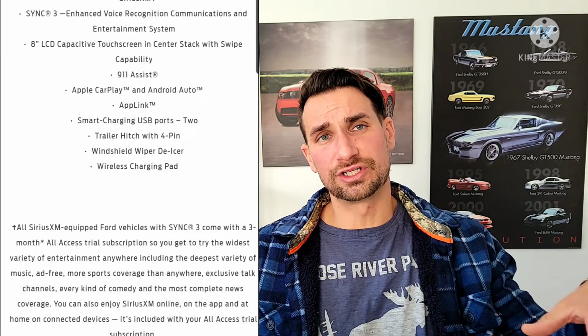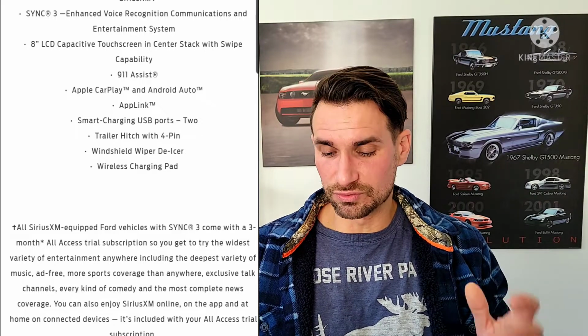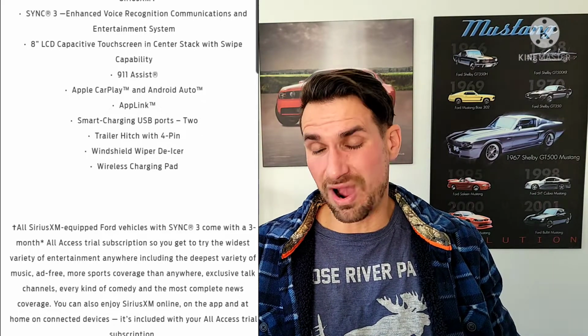So that just helps, if you remote start your vehicle, you can have those windshield wipers, the arms, sort of melting the snow. So it's a little easier to clean off the snow and the ice around your wipers when you do get out to the vehicle. And you get the wireless charging pad, which is going to be pretty big for a lot of people.